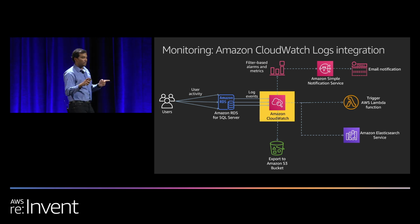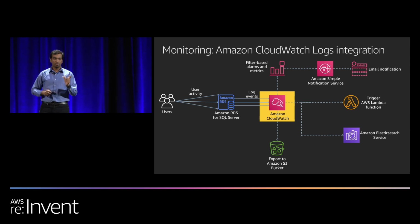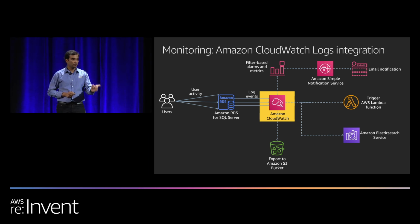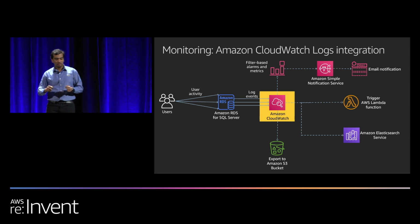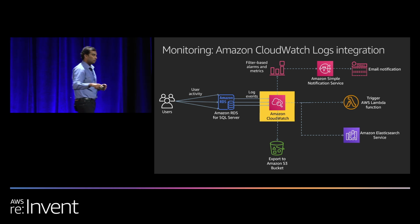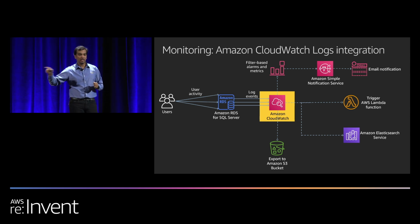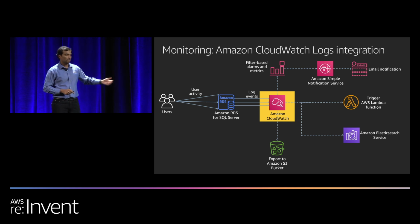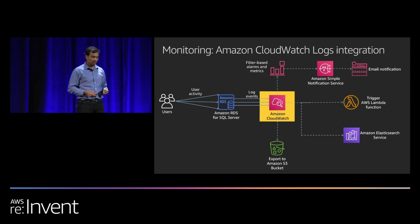Now, once I have the information in CloudWatch Logs, I can easily create a filter looking for a certain pattern like login fail or deadlock detected or transaction log filled up, and just certain phrases like that. We can search for those and we can create a filter on top of that. Once the filter is created, we can create an alarm and we can send a notification to ourselves via SNS saying that something unexpected is happening on the instance. And I do have a demo for this, so that will make it a little easier to understand.